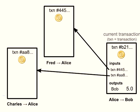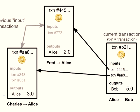Instead of balances, ownership of funds is verified through links to previous transactions. Here's how this works. To send 5 Bitcoins to Bob, Alice must reference other transactions where she received 5 or more Bitcoins. These reference transactions are called inputs. Other nodes verifying this transaction will check those inputs to make sure Alice was in fact the recipient, and also that the inputs add up to 5 or more Bitcoins.